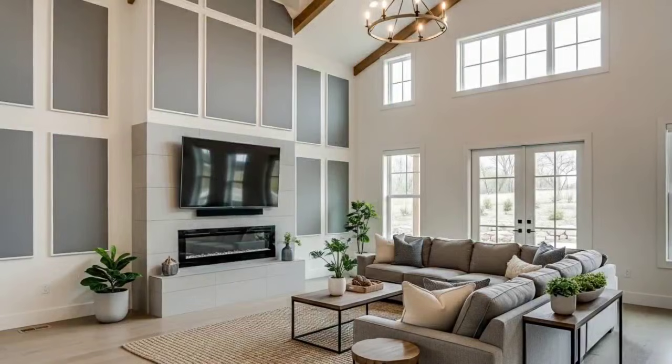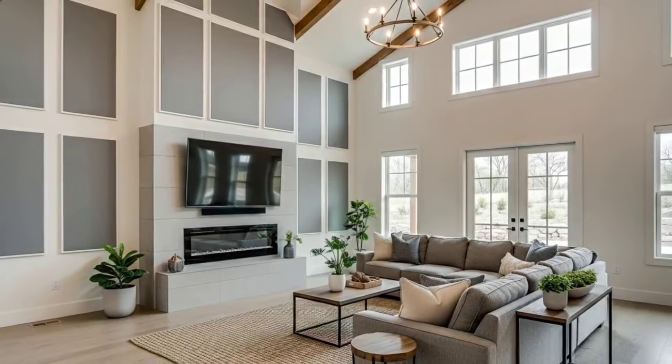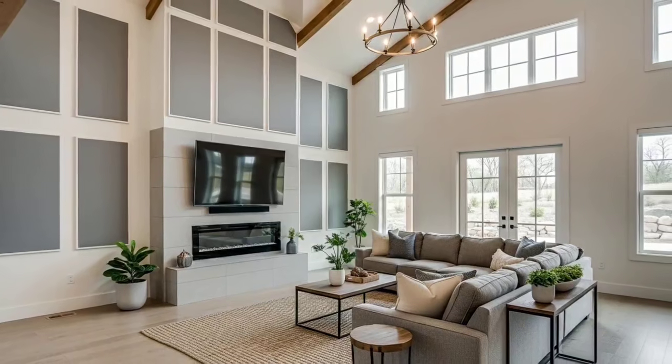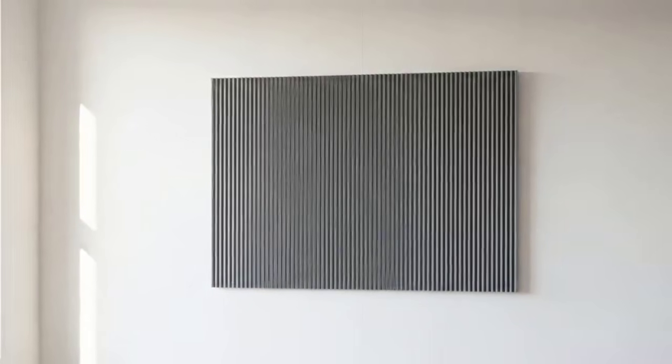Acoustic wall panels work the same way. Mount fabric-wrapped fiberglass or foam panels on walls to absorb sound reflections. Cost $25 to $60 per 2 by 4 foot panel. A living room might need 6 to 10 panels, depending on size. Total cost $300 to $800.